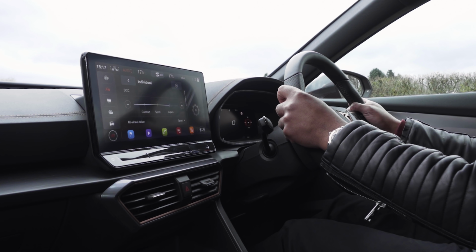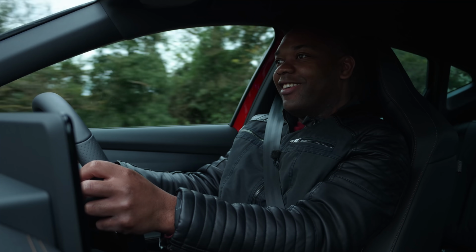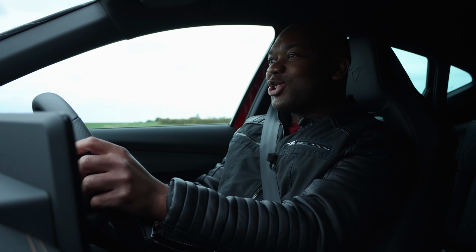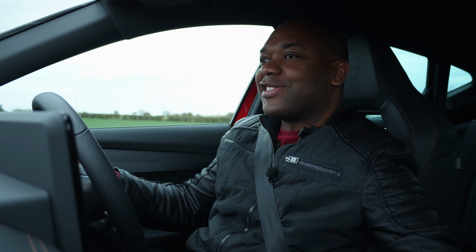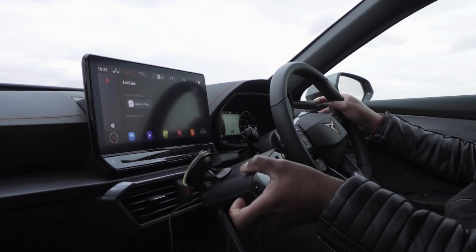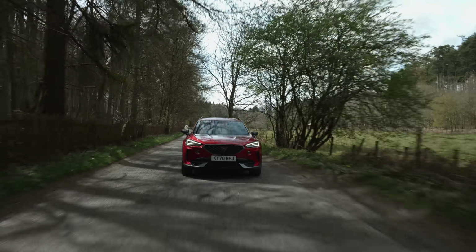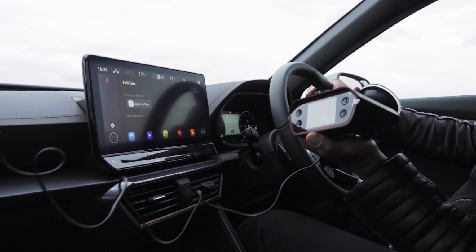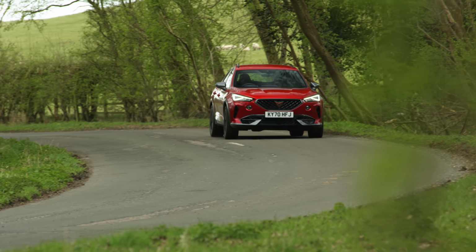Ready, steady. Oh! It's quick. It's quick. The actual drag timer has flown all the way into the passenger seat. Let's see if it managed to pick up a time. 0 to 62 in 4.88 seconds. They reckon 4.9. They're rounding up. This is a quick car.